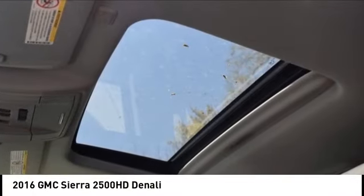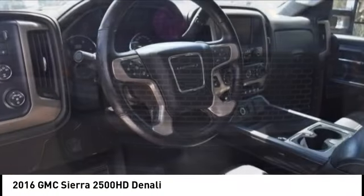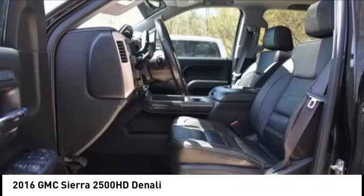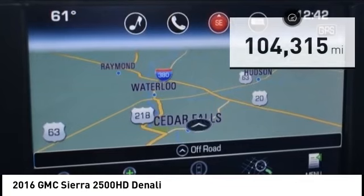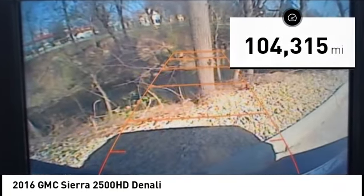You are going to love the 2016 Sierra 2500 HD. The GMC Sierra 2500 HD has all your workhorse basics covered. No worries here. This vehicle has less than 105,000 miles. Here are some of this vehicle's great options.